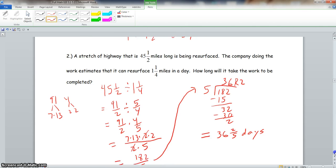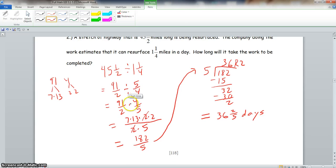Now, what we do, we need to find the prime factorization of 91. 91 prime factorization is 7 times 13, and 4's prime factorization is 2 times 2. So we write that on the numerator. We have 7 times 13 times 2 times 2. And our denominator, 2 is prime and 5 is prime. We simplify out the 2's that they have in common. Now we have 7 times 13, which is 91, times 2, which is 182, over 5.